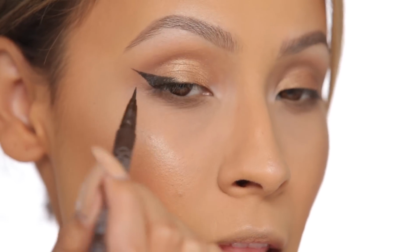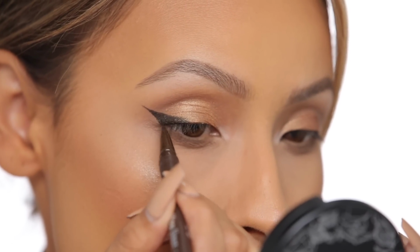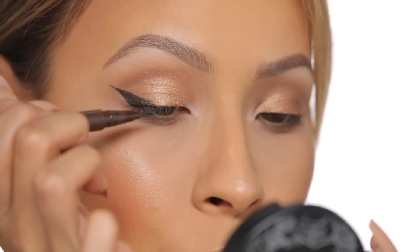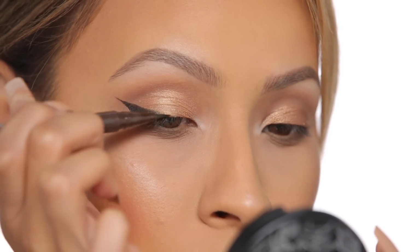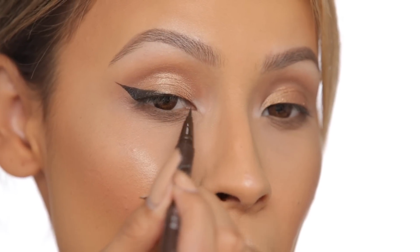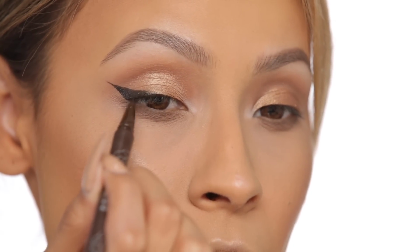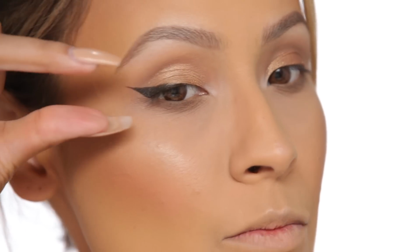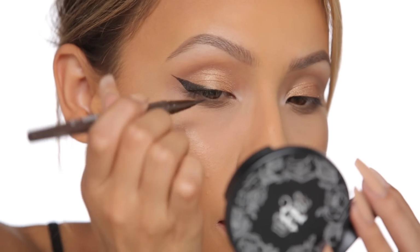Lately, I've been really liking to make my wing kind of dramatic on the outer corner, but then as I get in, I've been really tapering it off and not making it thick all the way in, just kind of starting to feather it off into the lash line around here. And I find that this gives me more of an almond shape. If you have rounder eyes and you want your eyes to look more almondy, this is the best way for you to do eyeliner.